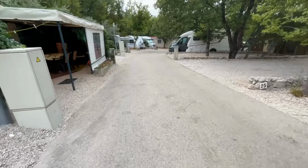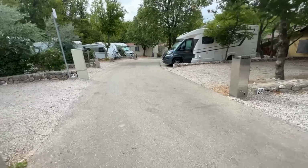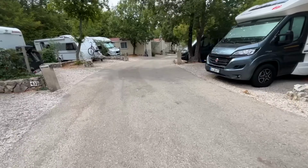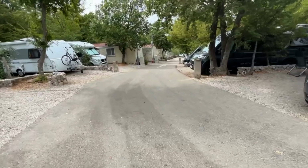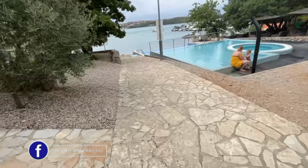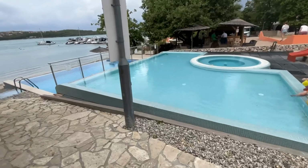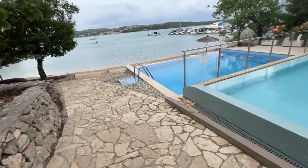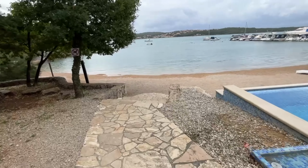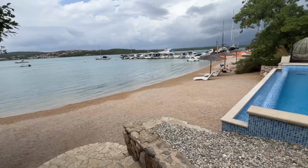That is quite a small site, this. There's 47 pitches on the site. And out of them, there's only 32 that actually take motorhomes and caravans. The rest have got these little chalets on. At the bottom of the site, next to the Adriatic Sea, you've then got a small play area for the kids, small swimming pool, paddling pool for the kids, the beach bar. And you've also got a small infinity pool there, and the biggest swimming pool you ever want, which is the Adriatic Sea.